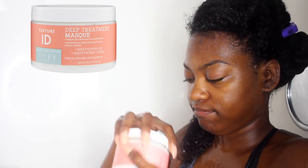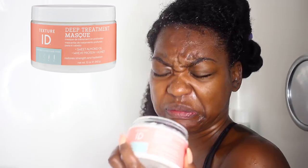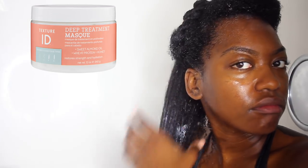And then I go in with my deep conditioner. Now, this deep conditioner is what stinks the most. Girl, it's so bad. But it's very creamy. If you like creamy, you're going to like it. And honestly, just add some oils to it and you'll be fine. But it really did good. This product actually did really, really good. As you can see, it melted right into my hair.